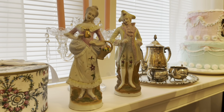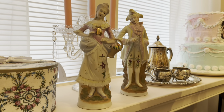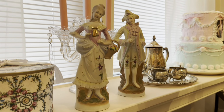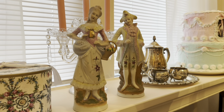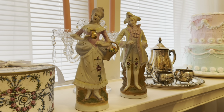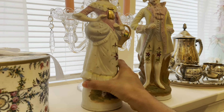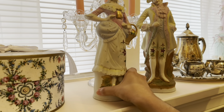Look how cute. It matches perfect. It's so beautiful. I did go down a rabbit hole looking for this, you guys, until I found it. But look how pretty it is. It's so cute. Melissa got me into these figurines, and now I think I want another pair.